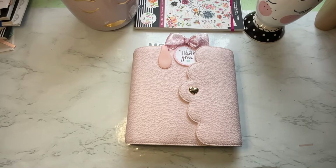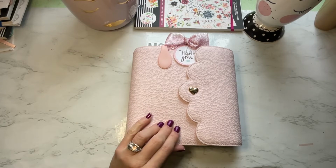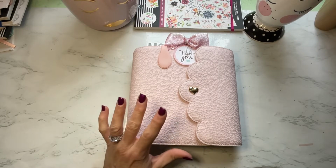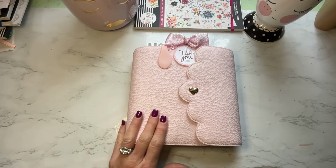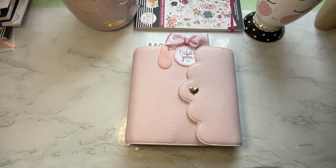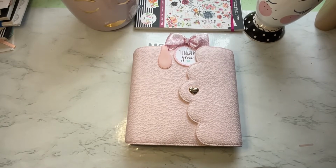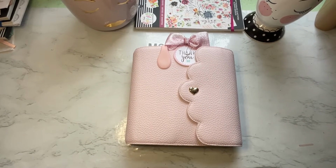And it is in the rose quartz, is what they call it. So it's very, very pebbled. Not real leather, vegan leather. They have one in a lavender that's much smoother, and that's the one I wanted. I thought that's what I'd ordered, but this is what I got. But she's still pretty. I still enjoy her. She's all pinked up. But you know me, I just love lavender so much.